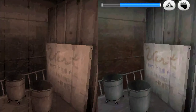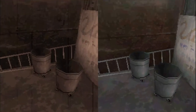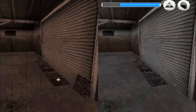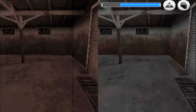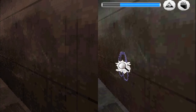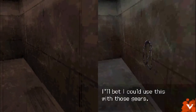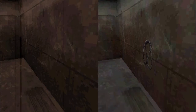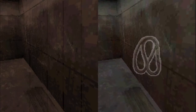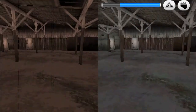Closed. Trash cans? No trash cans. Oh, what is this? Something on the wall. I don't know what this belt was used for. Bet I could use those gears. Yeah. There we go. Let's go put this belt on the gears then.